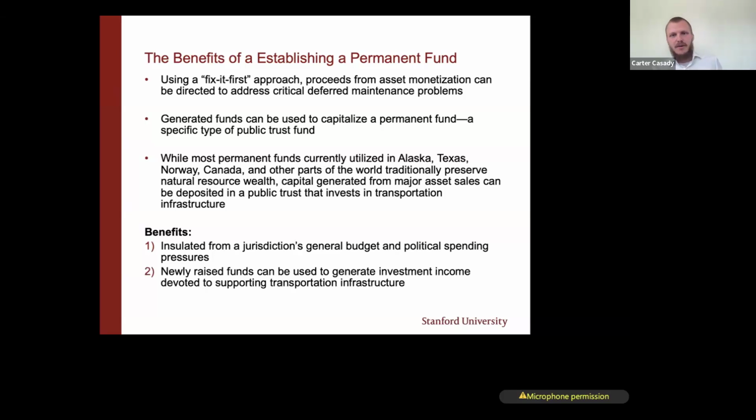It's for investing in the transportation network, right? And then additionally, like I said before, these new funds can generate investment income. And that investment income can be devoted to supporting future transportation infrastructure investment, right? So you can use the capital on hand to generate more capital to create a sustainable model so that we can really tackle deferred maintenance challenges head on. So that's all I have to say about just the permanent fund.